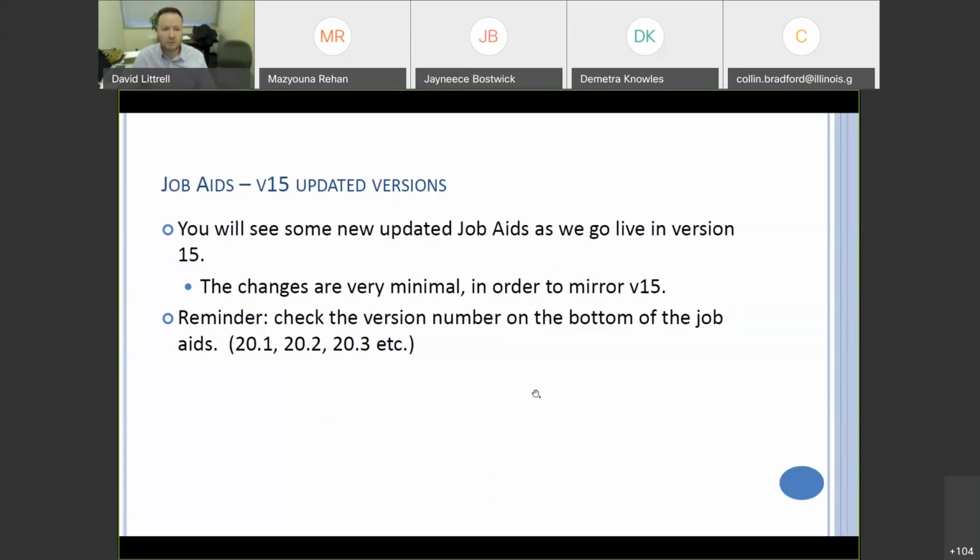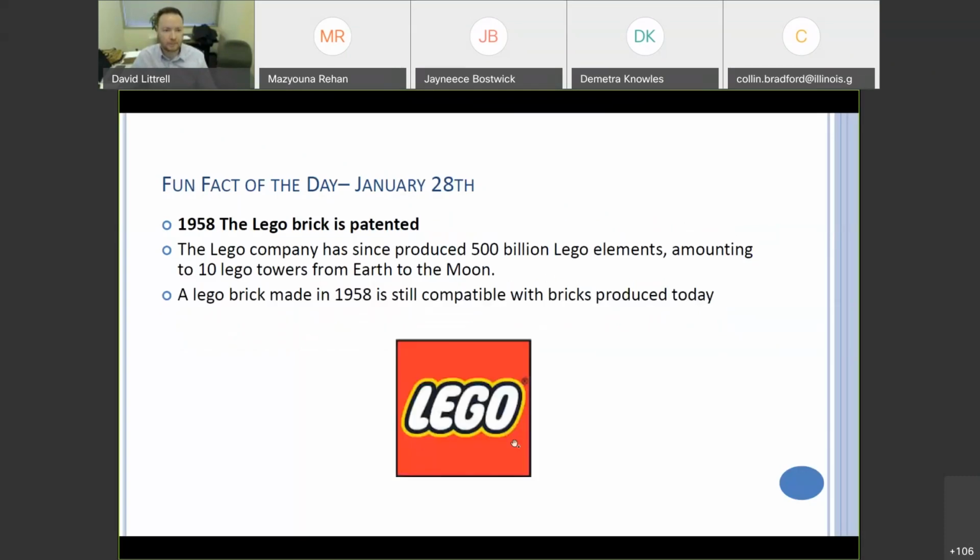So there's a couple little things. For instance, how you create a requisition is just different. So that means that any job aid where you're creating a requisition, which is a lot of them, you will see a slight change. So another reminder, just to always check the version number on the bottom of that job aid. So it'll say 20.2, 20.3, 20.4, and just make sure that you're using the most up-to-date version. That way, you're doing it all correctly.